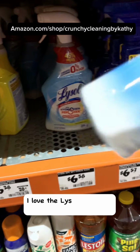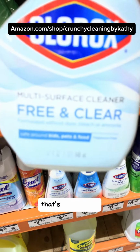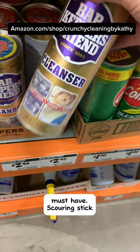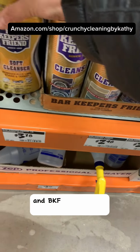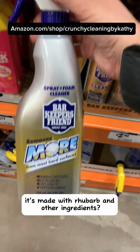I love the Lysol hydrogen peroxide. I clean with several different peroxides. That's a good one. Clorox free and clear, bleach free, must have. Scouring stick, you know how great that is. And BKF, Barkeeper's Friend. Did you know that it's made with rhubarb and other ingredients?